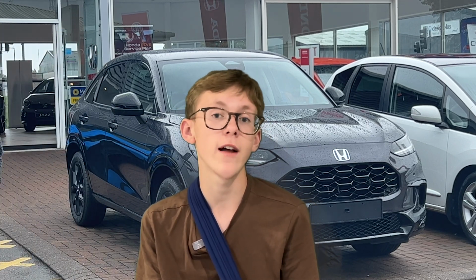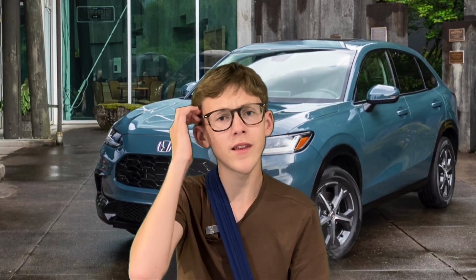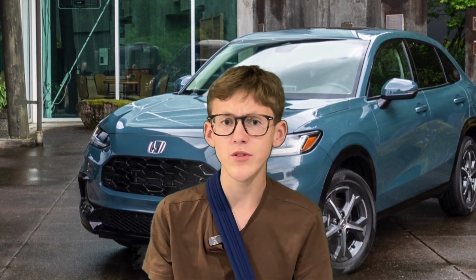The ZR-V starts from just under £40,000. Of course, you're getting this award-winning eHEV powertrain and it looks really good. Three trim models are available. You've got Elegance, Sport, which adds some black wheels and a bit of sporty design, and then the top of the range Advance, which gives you a panoramic sunroof and a full Bose sound system. So pretty exciting. It's a little bit disappointing that we don't get the green colour that they do get in the USA.